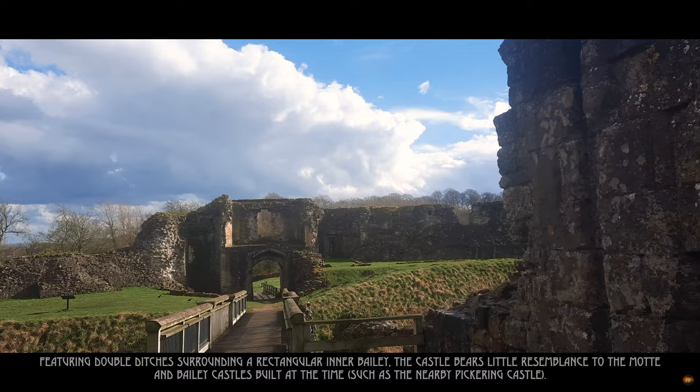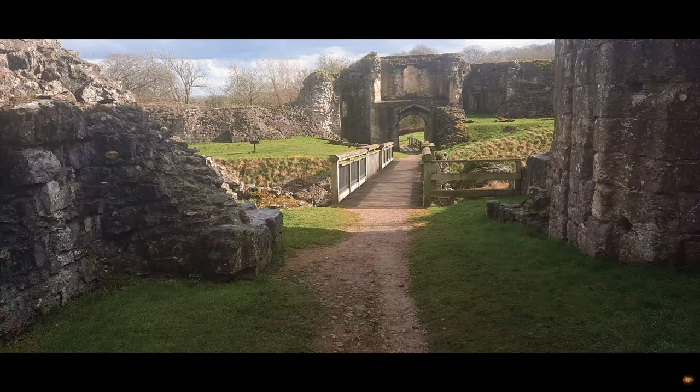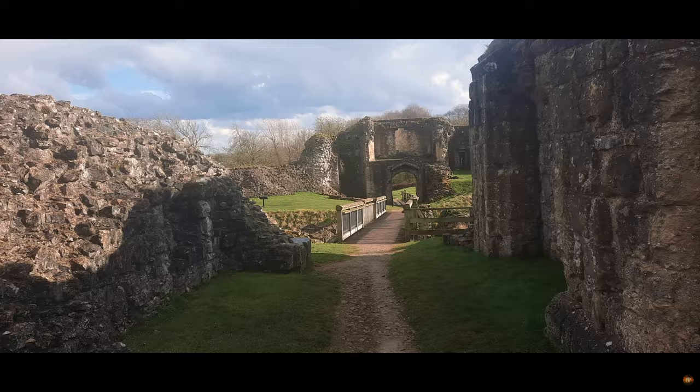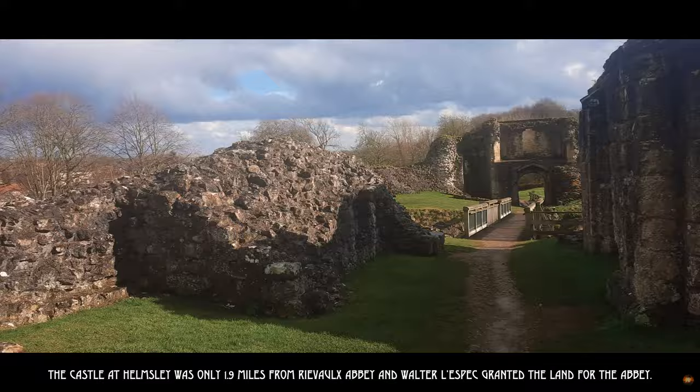Featuring double ditches surrounding a rectangular inner bailey, the castle bears little resemblance to the motte and bailey castles built at the time. The castle at Helmsley was only 1.9 miles from Rievaulx Abbey, and Walter Espec granted the land for the Abbey.